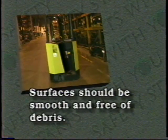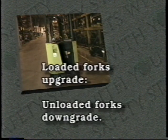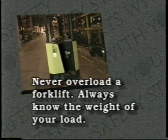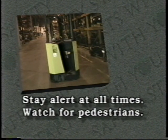To summarize, make sure the surfaces you're operating on are smooth and free of debris. When traveling on ramps, loaded forks upgrade, unloaded forks downgrade, regardless of direction. Never turn on ramps. Never overload a forklift. Always know the weight of your load. In the event of a tip-over, quickly step out and away. And stay alert at all times. Watch for pedestrians.